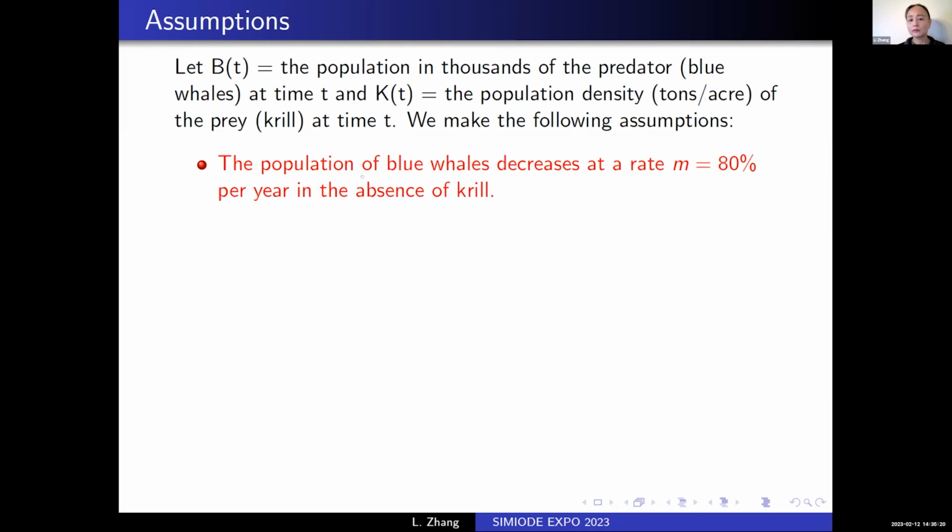The assumptions made for this model are, first, that in the absence of krill, the population of blue whales decreases at a rate of 80% per year. This number is difficult to estimate given that 95% of their diet is krill, so we make this assumption. This is also a modification of the scenario that we use. The scenario only assumes 10%, which might not be as realistic. If I have time, I'll show that if we use 10%, there's also a problem with estimation error when we do the simulation.